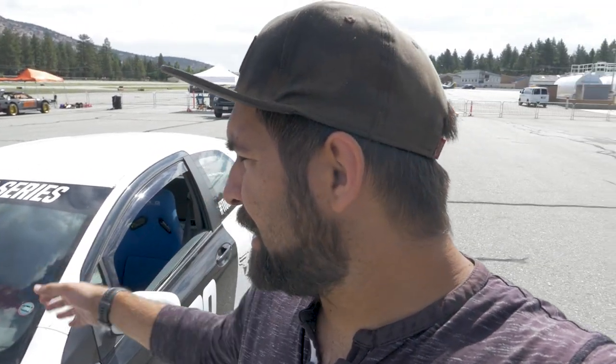So I'm just here to shake down the Yaris a little bit because I haven't had as much seat time as I'd like with this new suspension. And any seat time is good going up against everybody in the TRD series. So we're just gonna give the Yaris a try today.